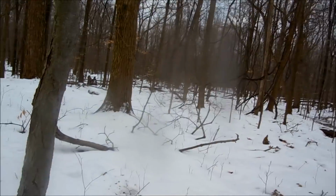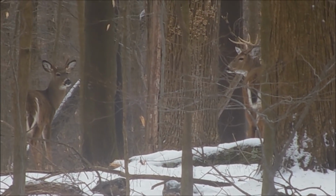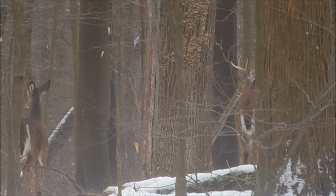I don't see any bucks. Can't make it out. Well, there might be one buck in there. Yeah, there's definitely one buck in there. Let's take a peek. Well, there's the buck. Still got his rack on him. Looks like a maybe 6 or 8 point.